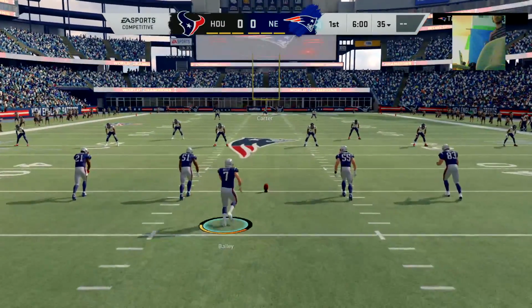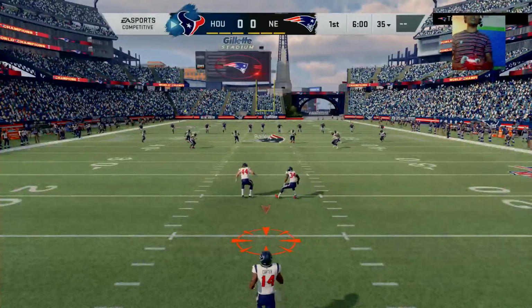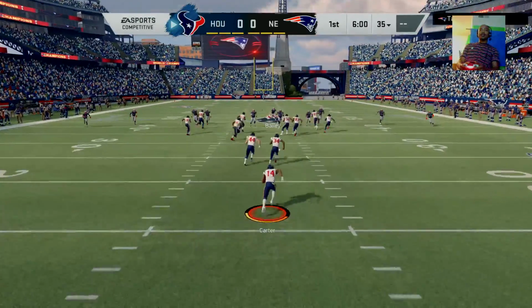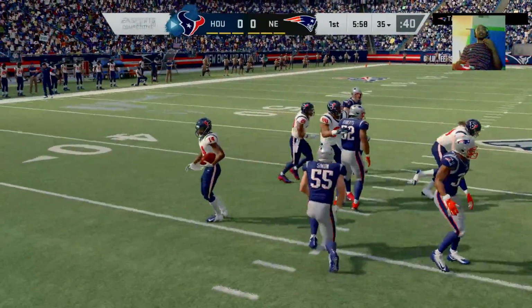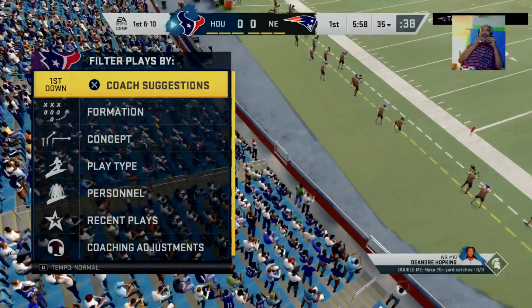Out is the kickoff unit as they run up and send this one away. It's a short kick, taking it to 15. And good starting field position. He'll get this one all the way up to about the 35-yard line.